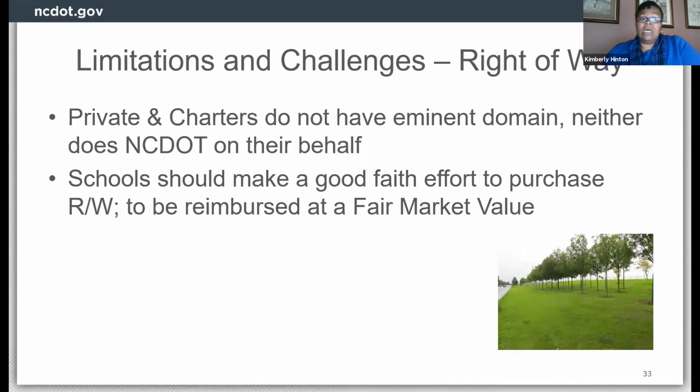Next slide, please. Another thing regarding limitations and challenges is the right-of-way. Public schools already can, by eminent domain, get the property that they need, but private schools and charter schools, which this law applies to as well, do not have eminent domain power, and neither will NCDOT on their behalf. So that's going to be a challenge when we're looking at school studies. However, even though it's a challenge, the private schools and charter schools should still make a good faith effort in trying to get the right of way that they need for required improvement. And the reimbursement would be at the fair market value. Okay, next slide, please.